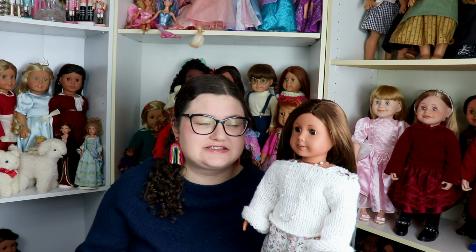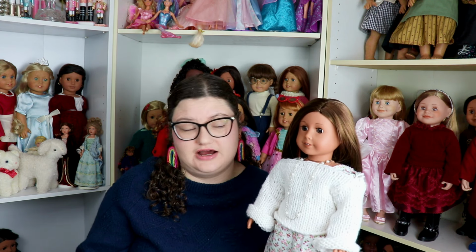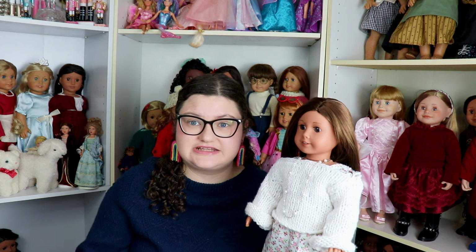But if I had to sell her, I would, and that's because she's not an official canon character from American Girl. She's a character that I created. Now I wish American Girl did create a character like this or similar to this, but they have not. So if I had to sell one, I might consider selling her, even though she's gorgeous and stunning.